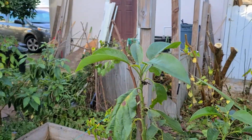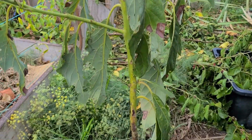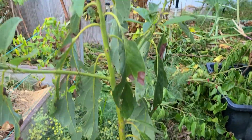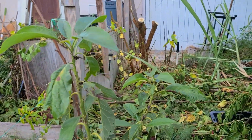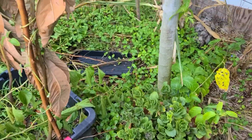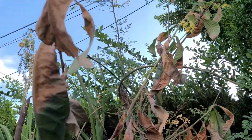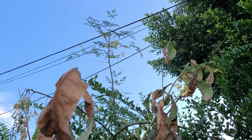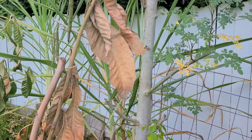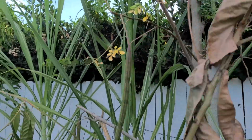Avocado going on to the 4th year. It looks pretty skinny. I don't know. Maybe this will be a survivor at the end. And we got this moringa. I'm not cutting it this year because it's not growing as good this year. Just let it be. We got pea pods, so we'll get seeds out of them.